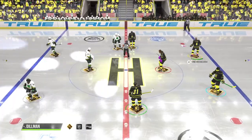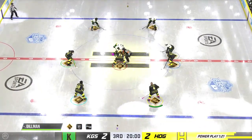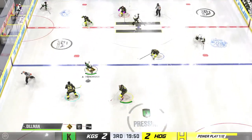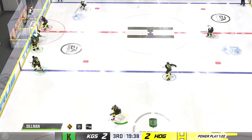Two down, one to go. Third period, they're ready to drop the puck. Toronto's shorthanded unit gets off to a good start. They win the draw and take early possession. Can't connect.